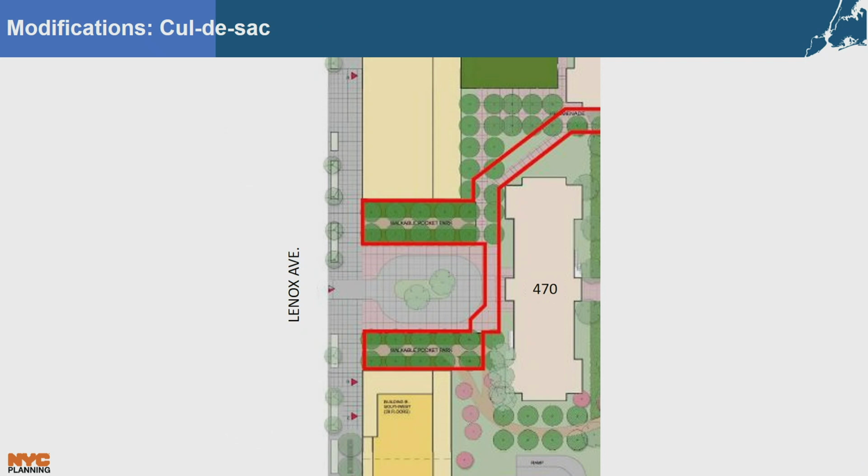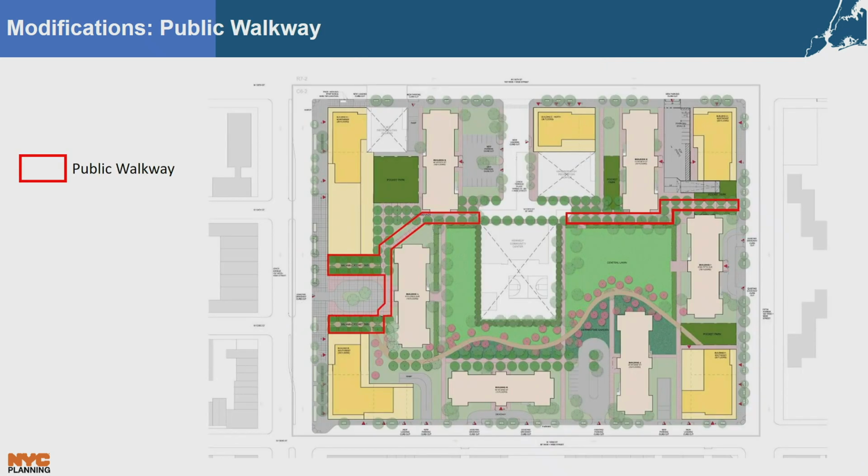Could you go back to that drawing? I want to thank the Manhattan office for working to get an agreement on this publicly accessible area. We're pleased that there's not going to be parking along the Lenox Avenue frontage, making it a stronger pedestrian realm. And while not a direct through block, we think that the width of the planted areas in front of 470 will be inviting, and people will soon learn that you can get to the subway station by traversing this walkway.